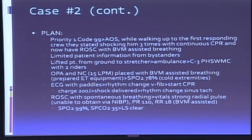They reported that they had shocked him 3 times, continued CPR, now have ROSC, lifted the patient to the ground, put him in the ambulance with 2 riders, OPA placed with BVM assisted breathing, preparing ET equipment. SpO2 was 78, but he had very cold extremities, so your SpO2 is not going to be accurate. And he started VFib again.